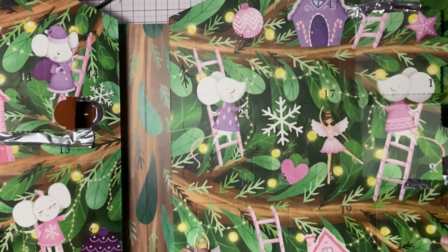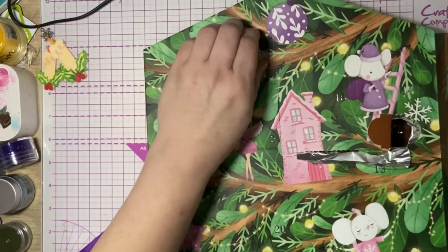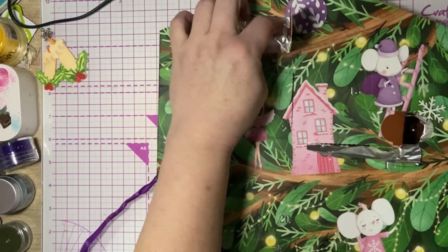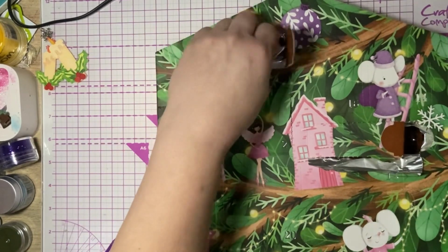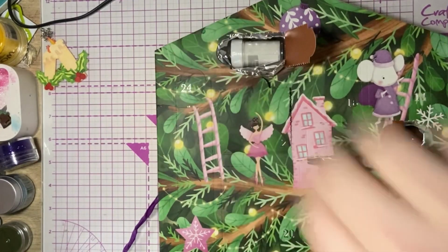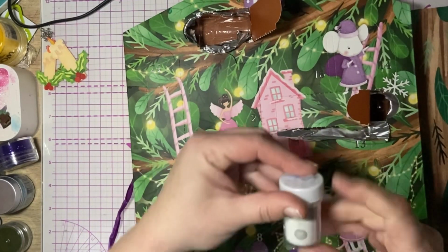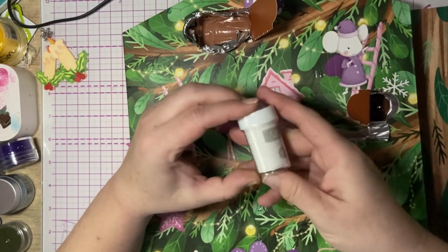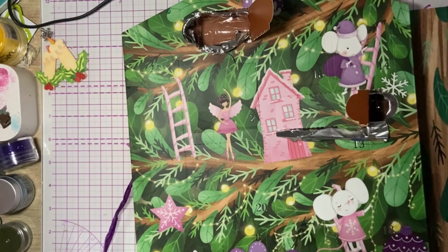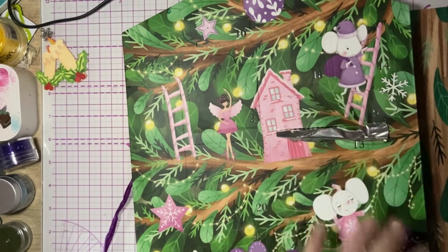And number 10 is up here. Oh, ooh, something different. Yay. I like different. So we have, ooh, iridescent glitter. Pretty. That will do well with my baubles, because I was going to put glitter and stuff on my balls. Baubles.